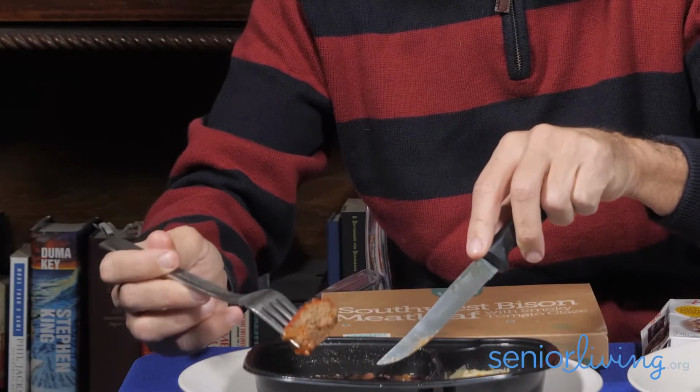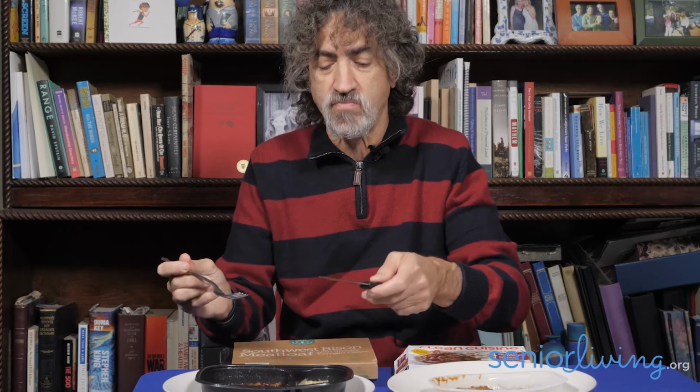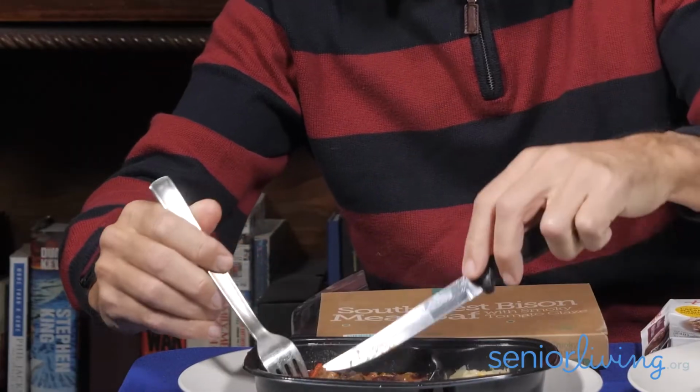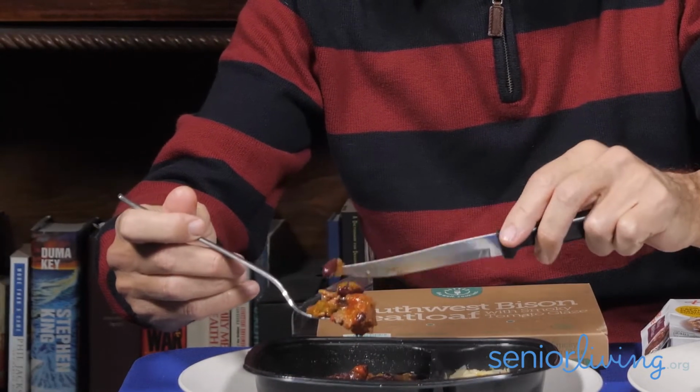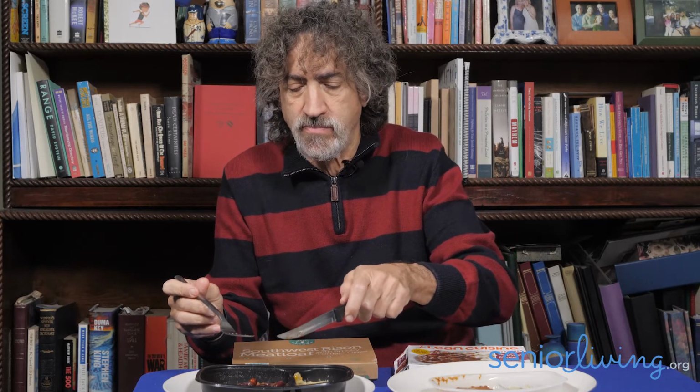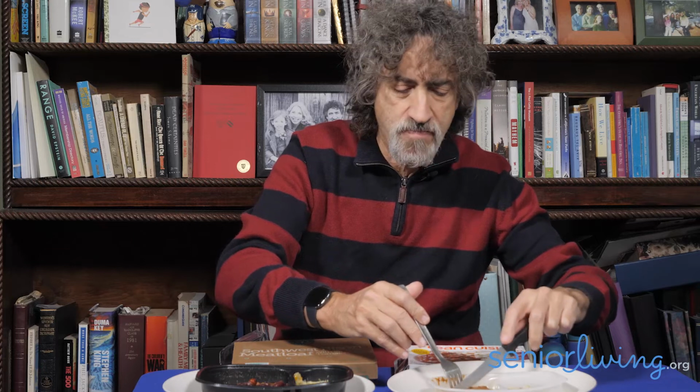Just the meat. Tasty. I can see how the tomato is accenting the meat. The bison is very reminiscent of beef, yet it is different. I'll try a little more with the beans and the slaw. Get a good combination of textures there. I like the beans, they don't seem overdone. It's very moist.